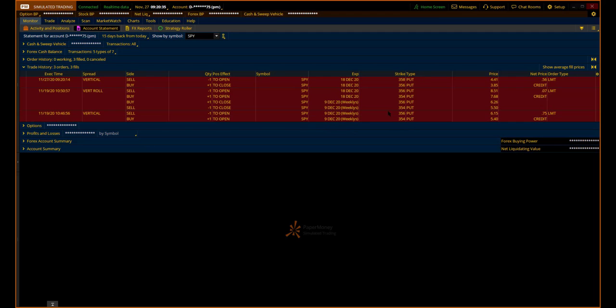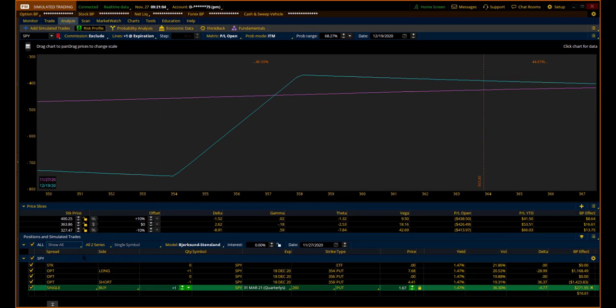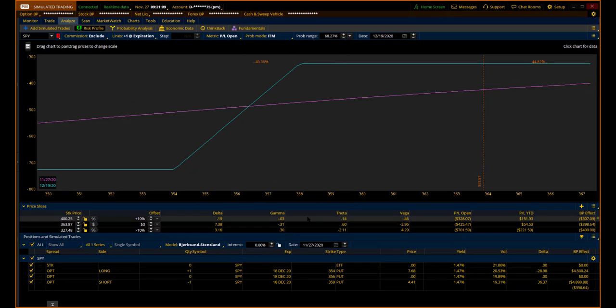My total overall credit is now a combination of all of this. Okay, 75 plus 50, that would put me at $1.25, and then add 13 cents, that's $1.38 in credit. So I have $1.38 in a $4 wide trade. We could also look at it from the Analyze tab. So I want to show all, and I want to get rid of this trade that I was looking at. So here's my current position in the market.